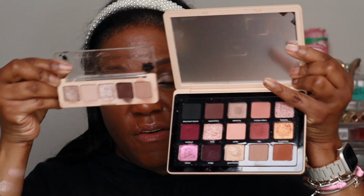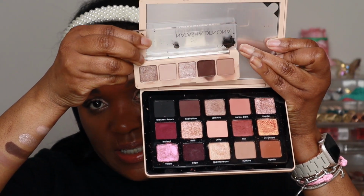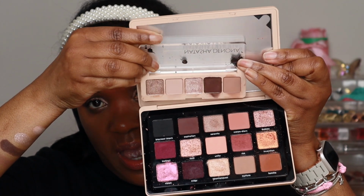So let's hold this up next to the My Dream mini palette. Like I said, this is supposed to be an extension of this. So here it is. Now, here's where the rubber meets the road, babes. I don't feel like this is an extension of this palette. I don't feel like the mini is an extension of this palette at all.